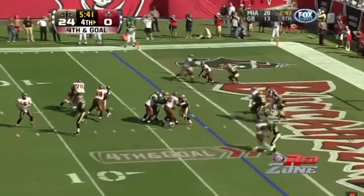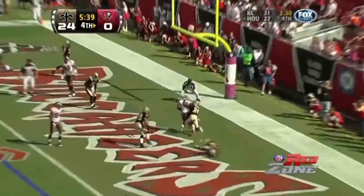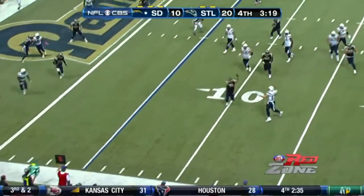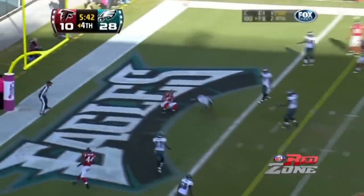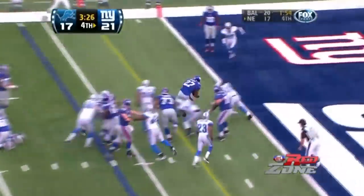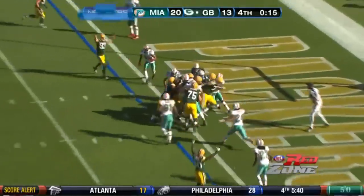Foster. Can he get there? Being rushed. Thrown to the end zone. Touchdown. Rivers. Ryan Tyler at his feet. Good play. Ryan fires. And a catch. And there's Jacobs. Touchdown. Rodgers will go conventional.